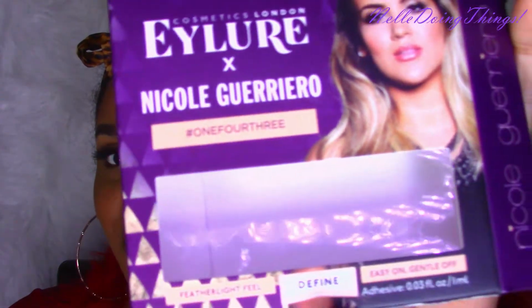All right, guys, so these are the next pair from EYLURE. These are the EYLURE with Nicole. I don't know how to say her last name, so I'm just gonna show you. So these are the next pair. 143 was code for I love you. You are going to 143 the drama of these lashes. Oh, that's cute. These are handcrafted, contact lens friendly, and they're a natural look.